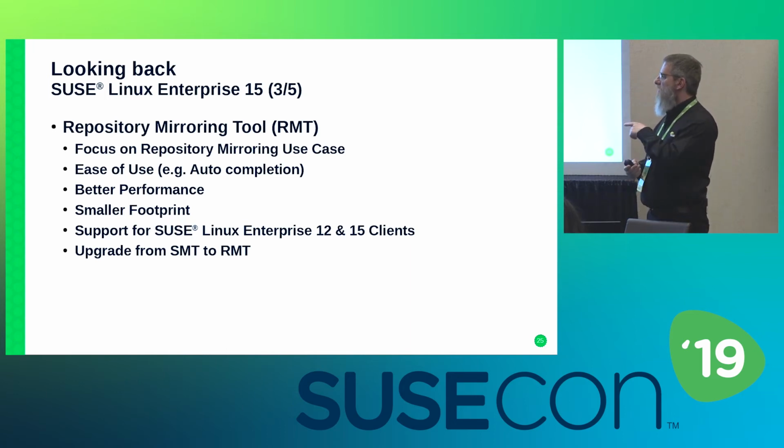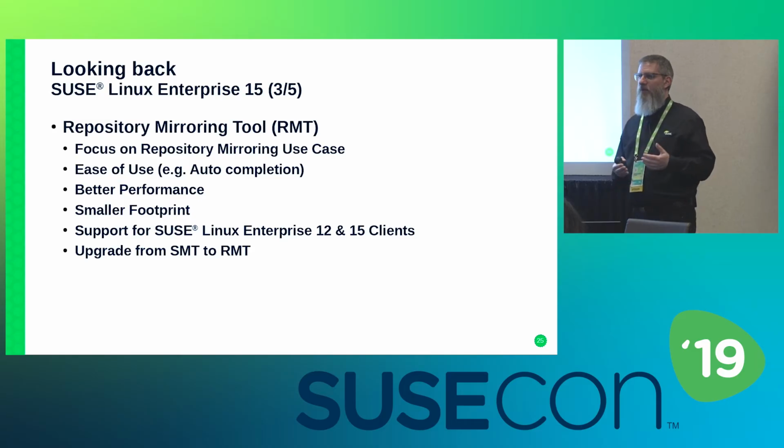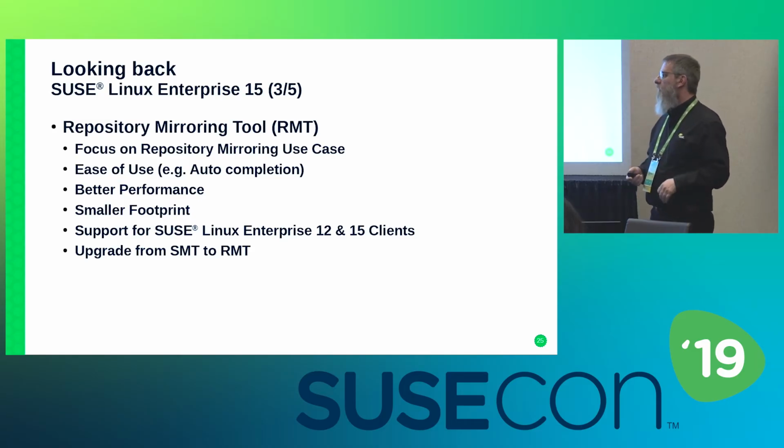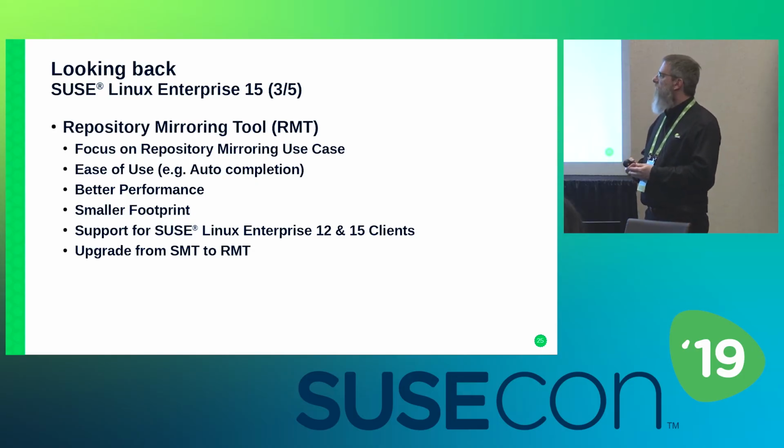On the other side, it was important for us to also support SUSE Linux Enterprise 12, and the other way around, to have SMT support 15. And we had to have an upgrade path from SMT to RMT so that it could basically use the same configuration database and just migrate that to RMT. We added a couple of more things for air-gapped solutions or offline, but those are very specialized use cases. And that, of course, was quite a project in itself. And it turned out pretty well.